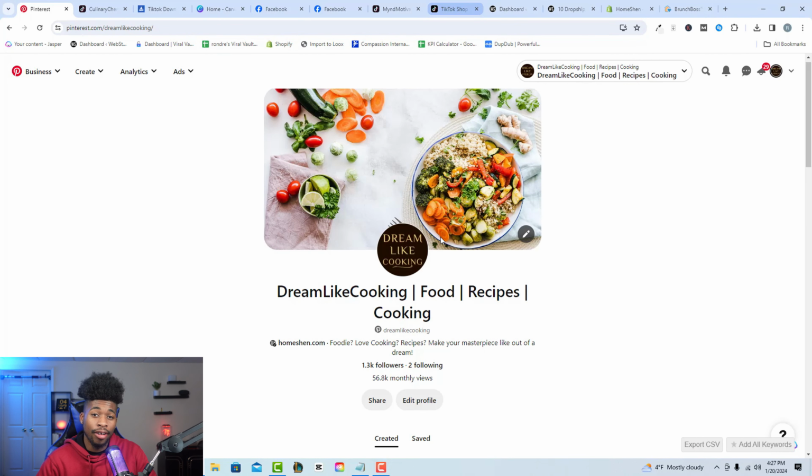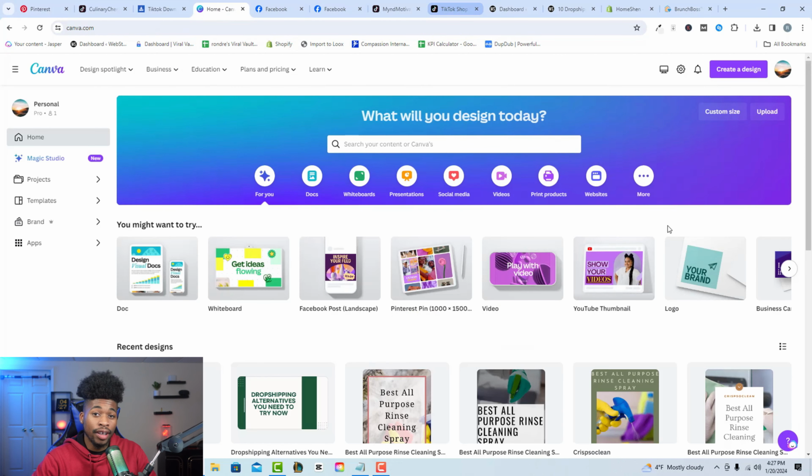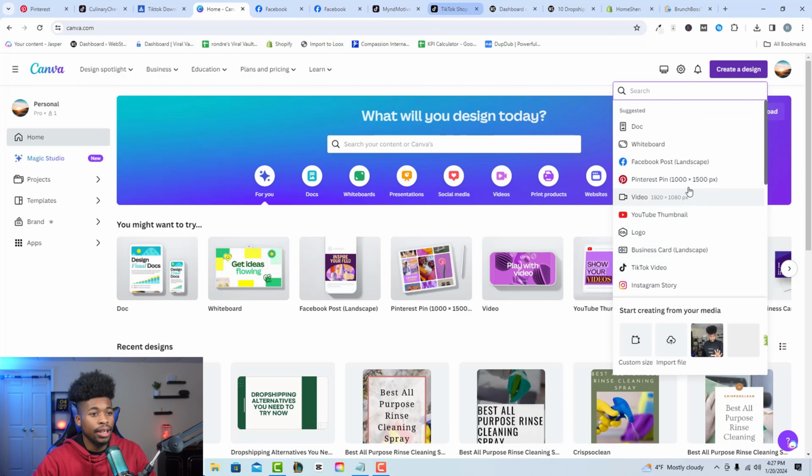Okay, and the second way that I create pins on Pinterest is creating them myself using Canva. Canva is a free app. They do have a paid version that offers a lot of great features, but you can use it completely free. All you need to do once you come over to Canva is hit create a design, and it's right here, say Pinterest pin. It's already formatted correctly for you, so all you need to do is click on it.